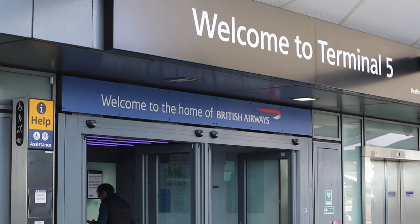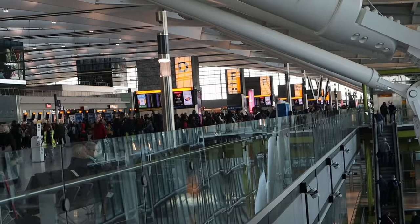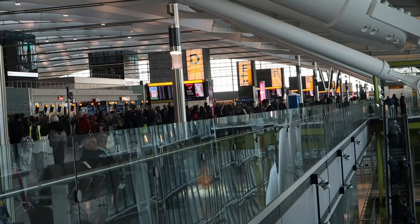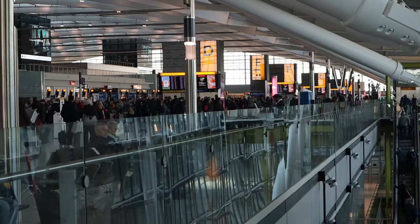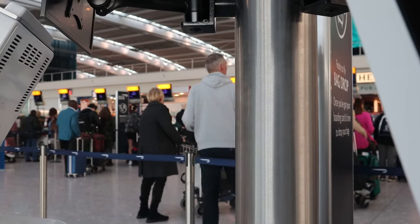We'll be departing from Terminal 5, like most BA flights from Heathrow. It was very busy today, with very long queues everywhere. Even the dedicated business class check-in area in Zone H was overflowing, so we instead opted for the self-check-in kiosks, which took away from the premium feel somewhat.